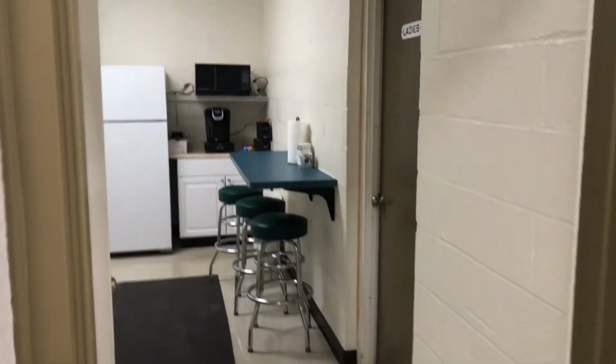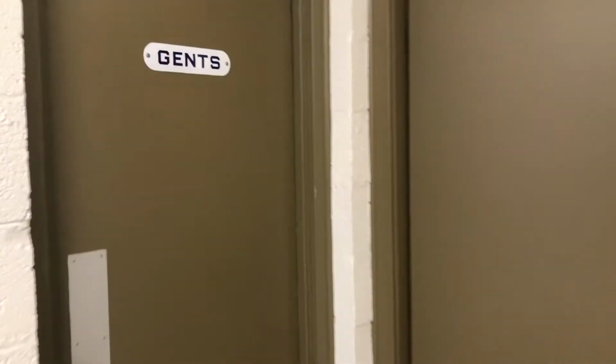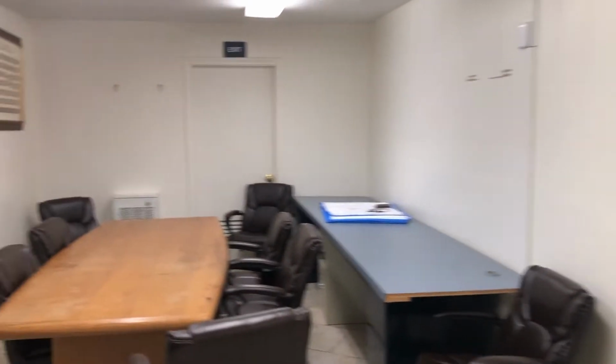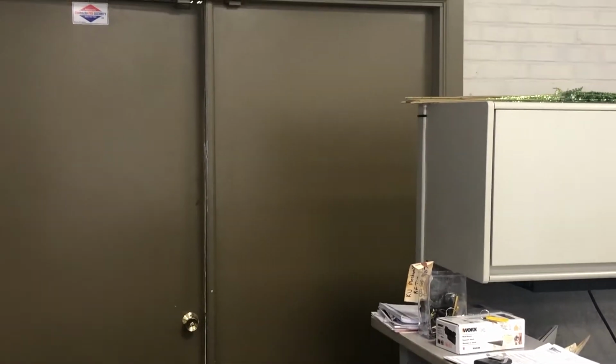We have a kitchenette. Ladies room. Here we have a men's room. And down the hall, we have a conference room. Again, everything is central air. And we have a ladies room and a men's room. The shop area is right ahead and adjacent to the office.